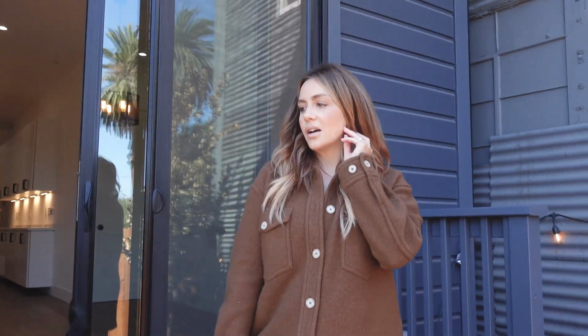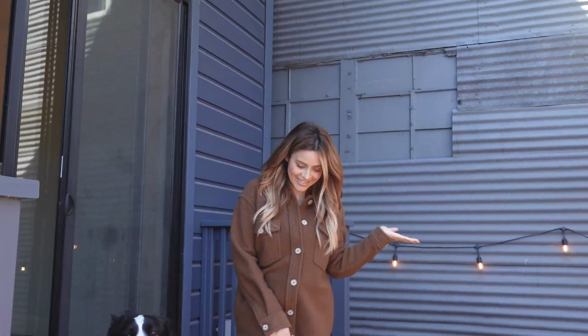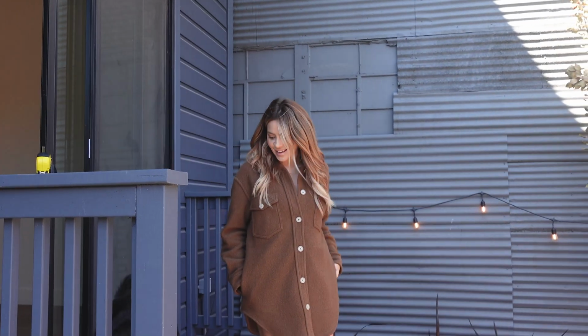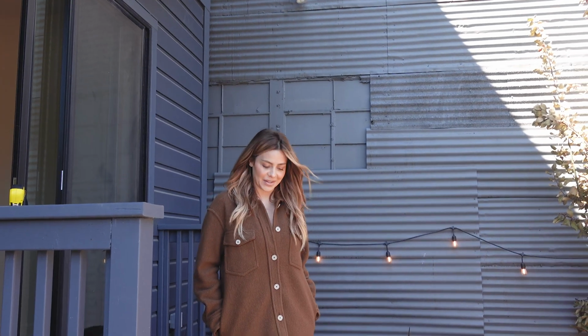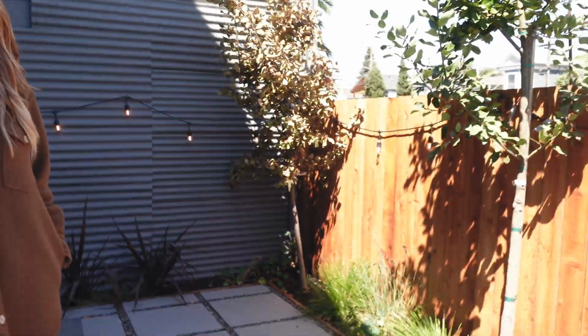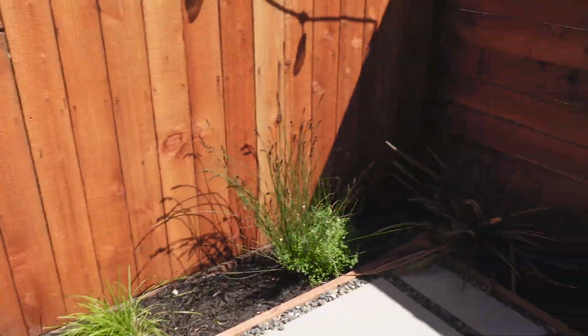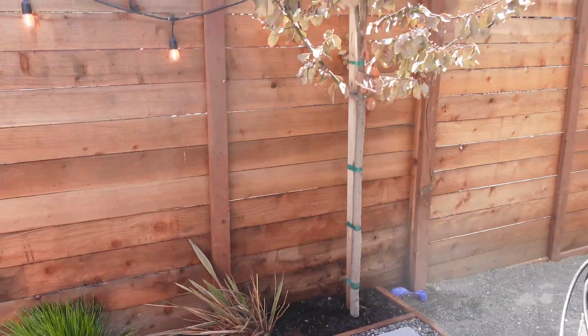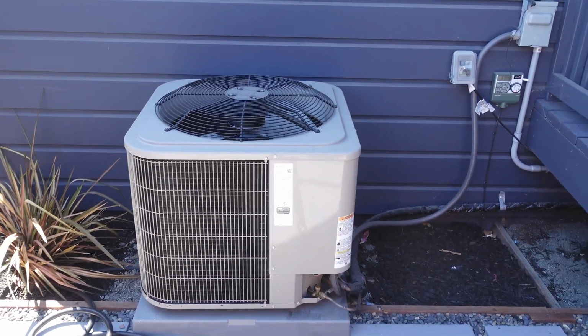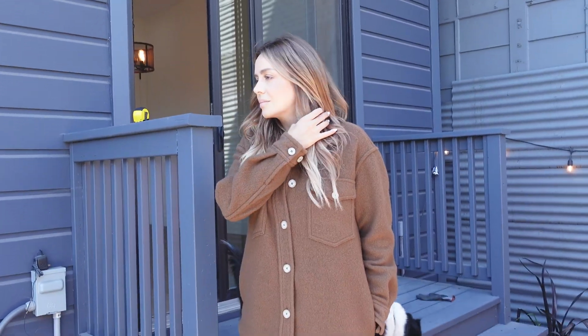And then this is our tiny, low maintenance city backyard. Now you speak realtor? Low maintenance. That's how it's advertised in the ad. Low maintenance backyard, yeah. But we love that it's fully gardened, and we have an AC for the first time ever. People in the Bay Area usually don't have air conditioning.